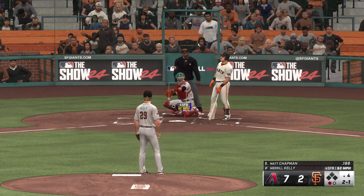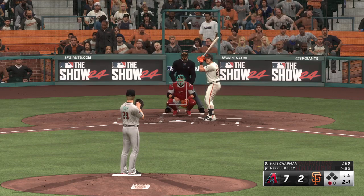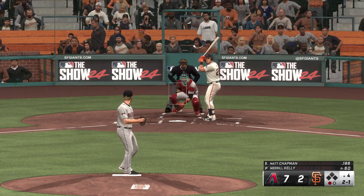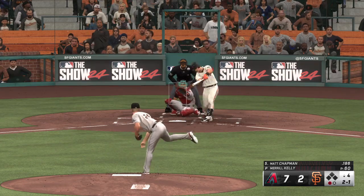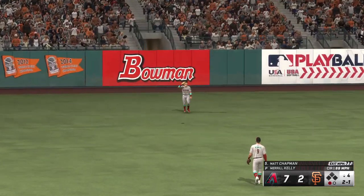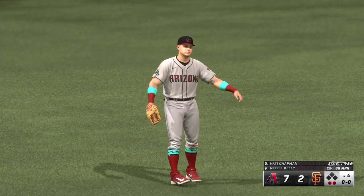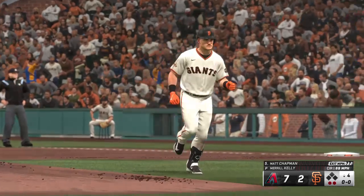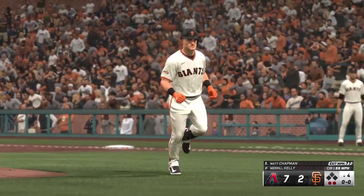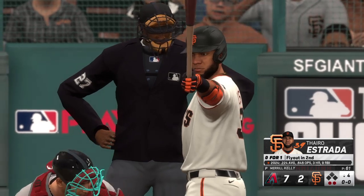Just missed. We got two balls, one strike. This one lifted in the air, left field. Peterson makes the play, two away now. Up next for the Giants, the second baseman, Tyro Estrada to the plate. 0 for 1 with a fly out to center.